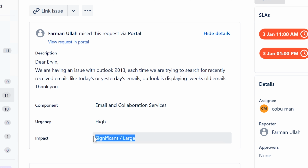And it also says here urgency high, significant large. Impact is significant large. That usually means it's a lot of people. So with just this information given, we have no choice but to contact the server administrator, server contact. So if I were you, I would get onto this right away.